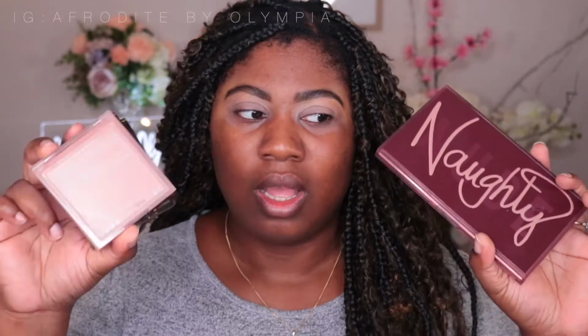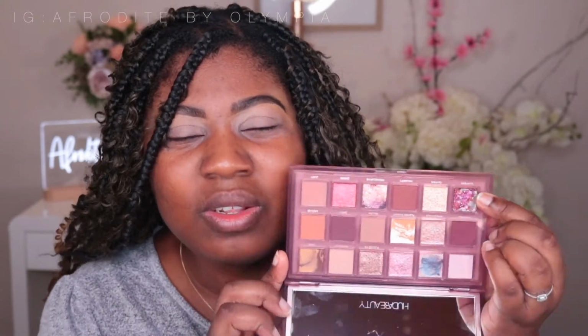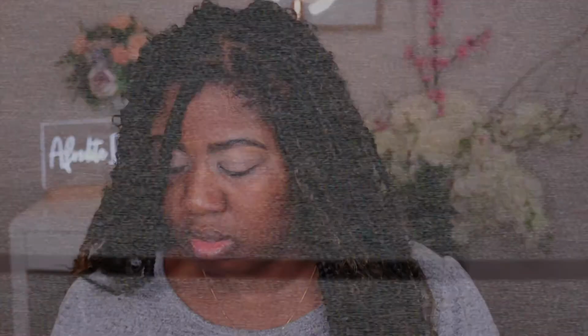I'm going to probably use a combination of the four eyeshadow palettes. I'm not sure what look I'm going to be doing, to be honest, but definitely something sultry. Oh, this is the one that's got that weird slippery shade. I know this is old news, but like, what the heck? So weird.